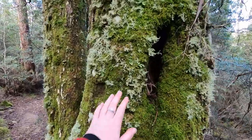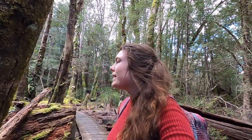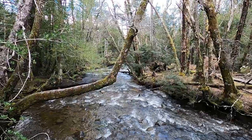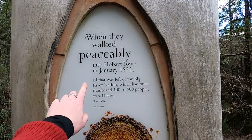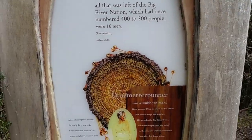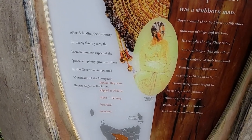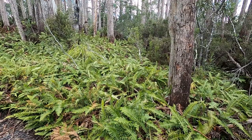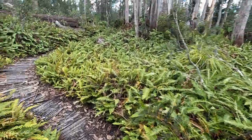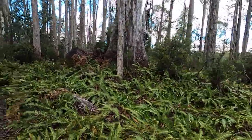Look at this moss. Lichen. It's so soft and pretty. Guess what? We made it! Learning the Indigenous history. That is so sad. These walks never cease to amaze me. We've now got ferns. Such diverse environments in such a small place. It's insane.